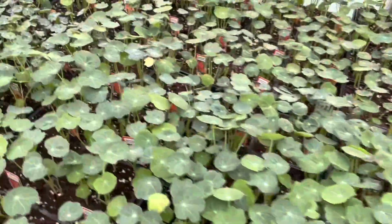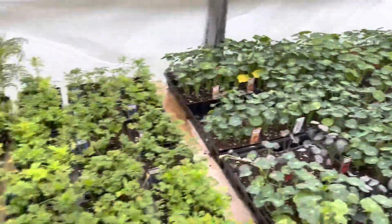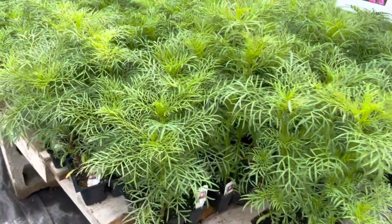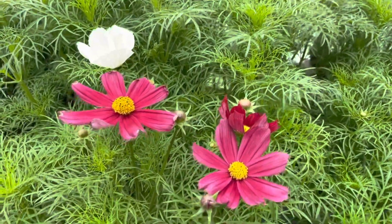And then we have some nasturtiums. So these are edible flowers, also great for pollinators. And then cosmos. So cosmos are definitely one of the taller 6-packs that we have. And there's some open down here, so I'm going to show you. There we go. So these nice red, white, and pink blooms.